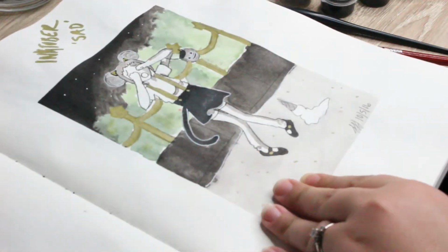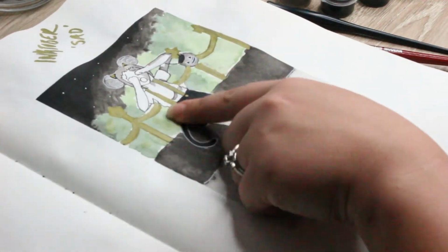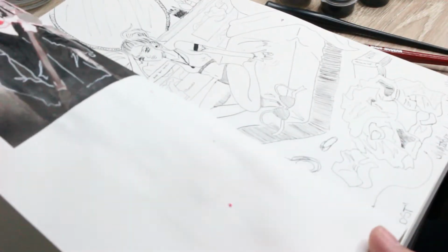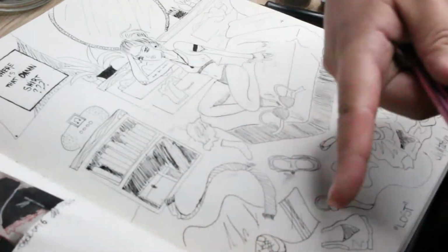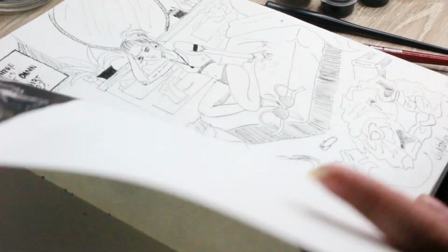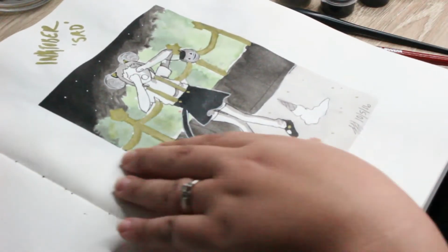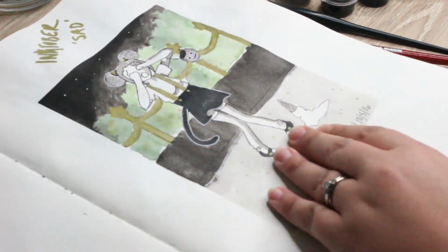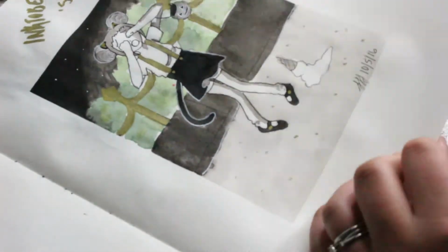This one is day 5. This is the watercolors that I used. And I have another picture on this side, so you could see that it didn't bleed through at all, which is really cool. And then I also used gold Sharpie. As you can see, it looks really nice. I really like the way that it came out.